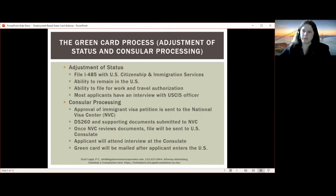The I-485 can take several months, up to and over a year sometimes, to be approved, because the timeline will depend often on the timelines at your local field office, which really vary widely across the country. However, you do have that ability to remain. So if you're on an underlying visa and you're not able to renew it, the pending I-485, along with the work and travel authorization you've applied for, should allow you to stay in the US and work and travel relatively normally until your green card is granted.